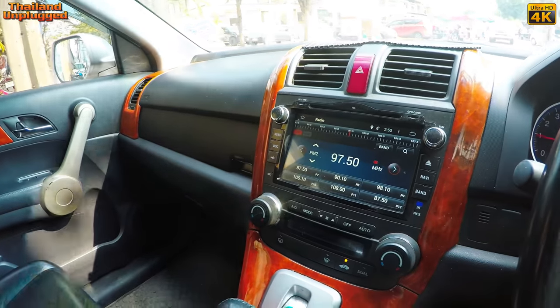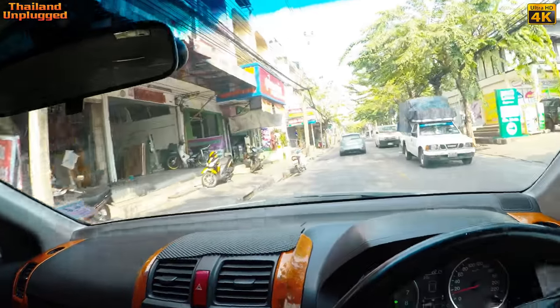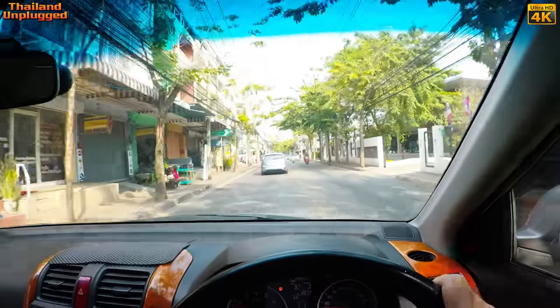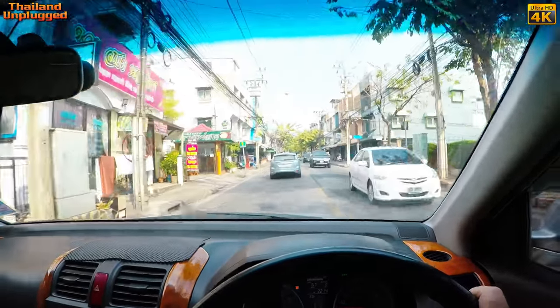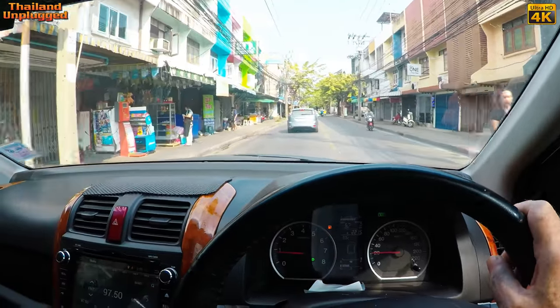Just got to get out of this street. It's incredible. Here we go. We're off. Not so much traffic today. Yeah. Did I speak too soon? Incredible.